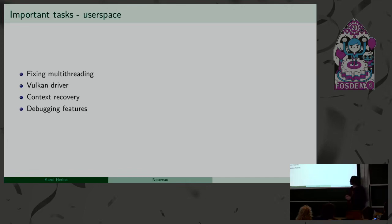Context recovery is also something a lot of drivers are implementing, because sometimes the GPU context or the GPU just crashes, and we would like to recover from that. In the past, what I've seen, and some users as well, is that the GPU context crashes, user space never knows about this, and X just freezes.